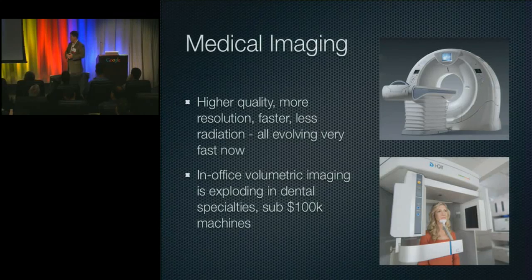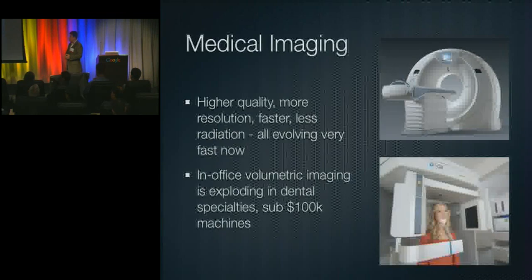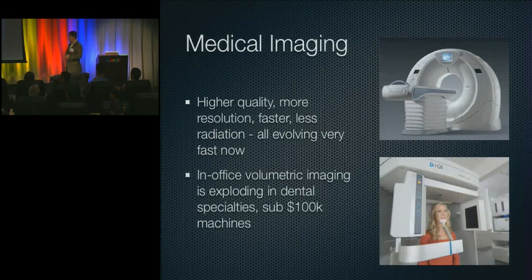And I don't know if many of you have seen, but in the mainstream media, there's been quite a bit in the last year on radiation dosage. There have been things in the New York Times and a couple of high-profile articles about radiation, and a few things that have really stunned that industry. And I think there's a lot going on right now that will continue to push forward to get better quality data with less radiation.